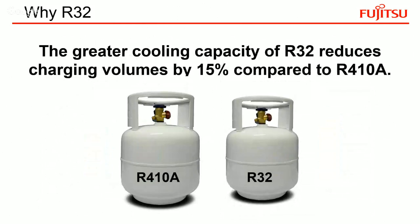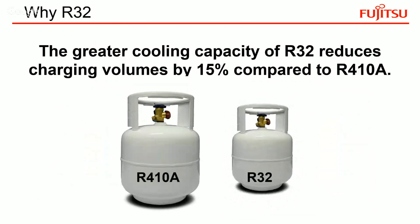The greater cooling capacity of R32 reduces charging volumes by approximately 15% compared to 410A. The capacity of R32 is smaller than 410A. Therefore, as the GWP is measured in kilograms, the environmental impact from the refrigerant system is less than suggested by the GWP.